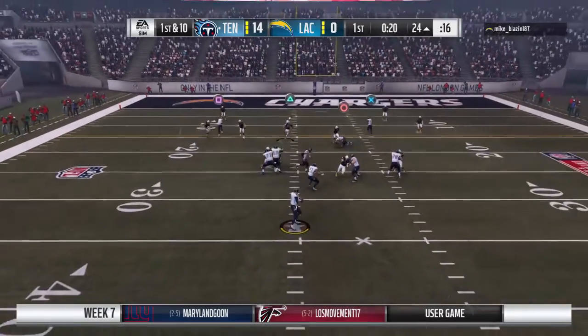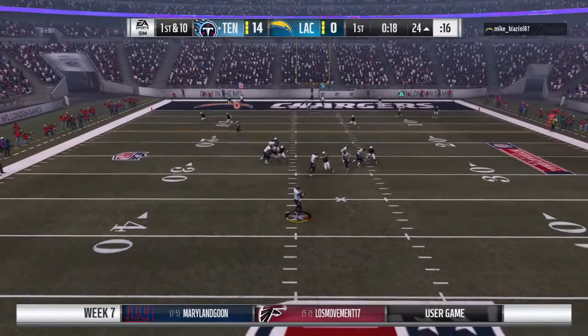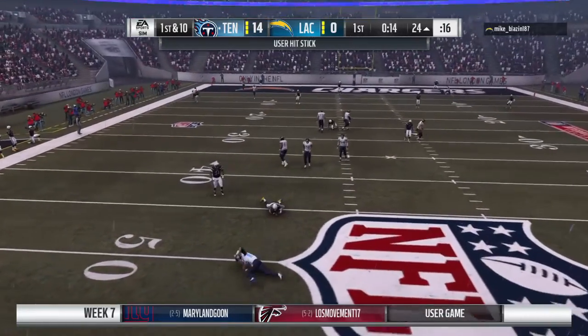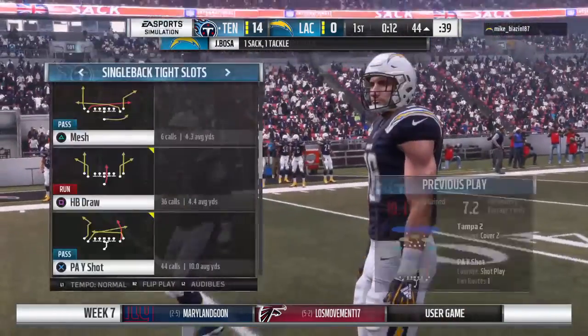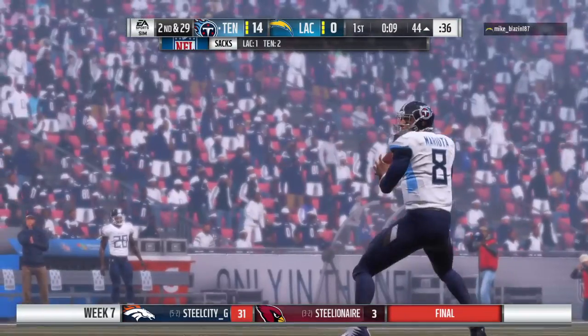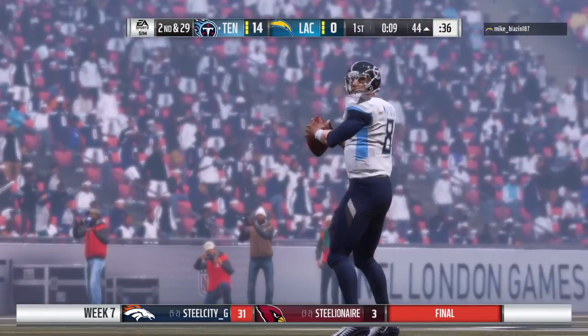Play fake to Henry. Now Mariota, forced out to his left. And a big loss here as he's taken down. Joey Bosa in there to drop him for his 11th sack of the year.